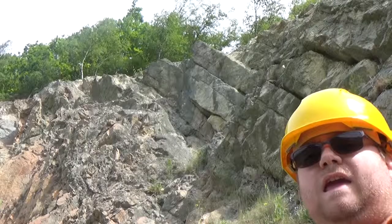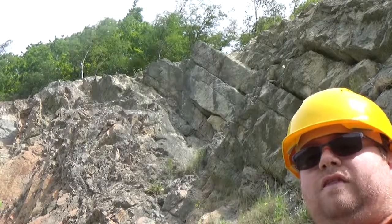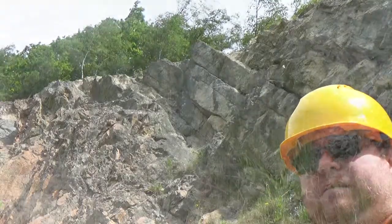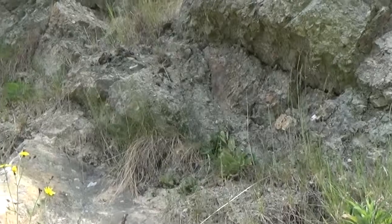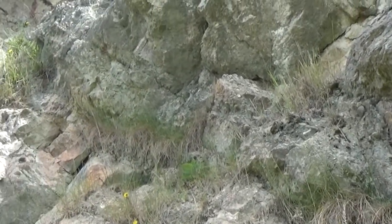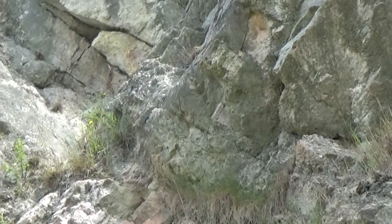So what we've got behind me is an unconformity that's found at the Ercall quarry. Now, it's one of the best places to find an unconformity anywhere in the county of Shropshire. There are a few other places, but this is the best place where one is exposed. Now, an unconformity is a break in the rock sequence.